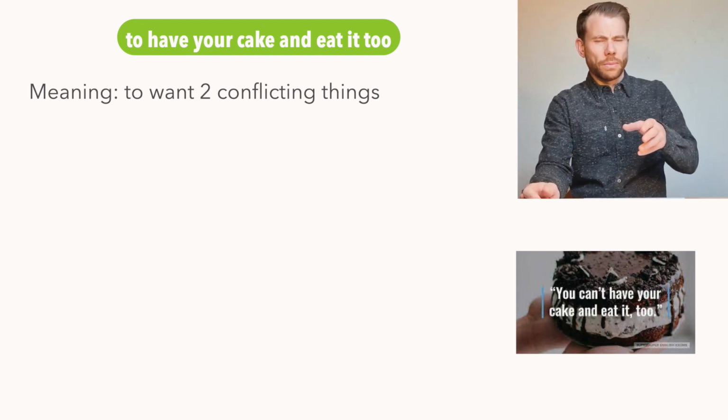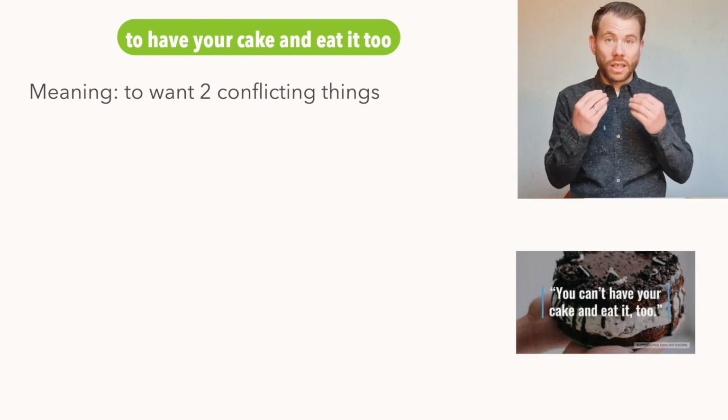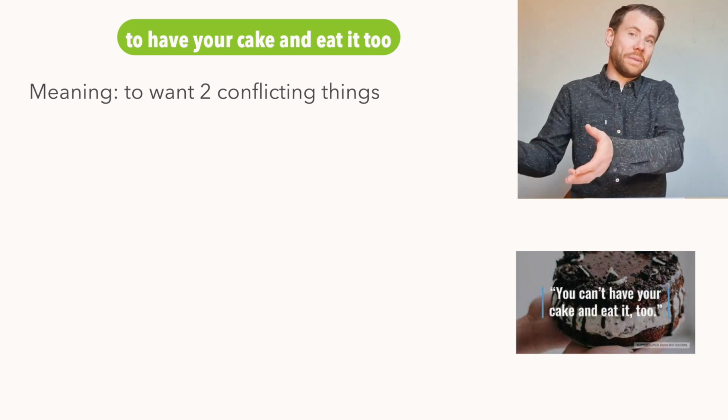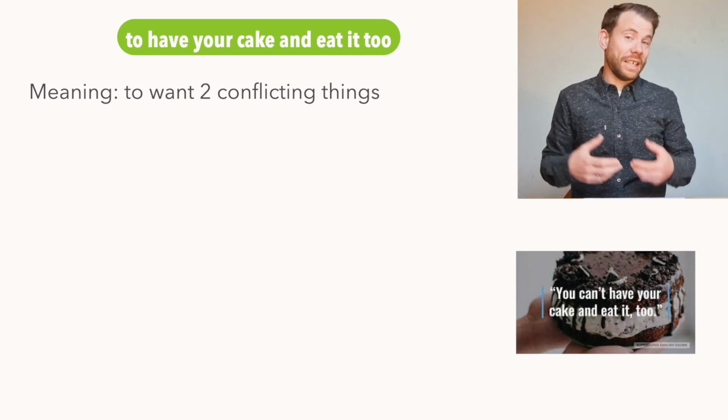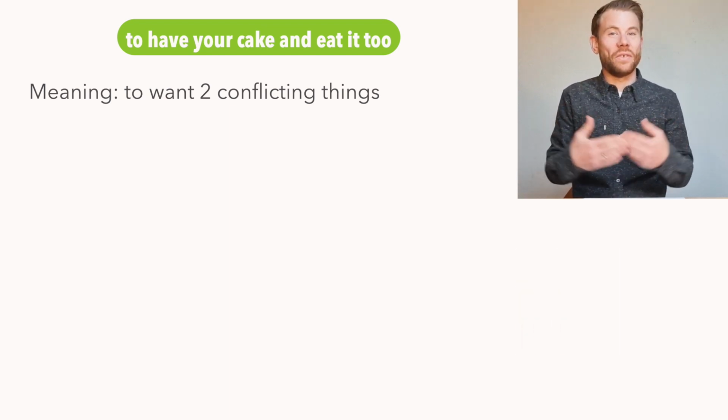And it's a bit strange for people the way it's constructed, but it means if you have a cake and then you eat the cake, you don't have the cake anymore. So you can't keep the cake and eat the cake. If you eat the cake, you don't have the cake. If you keep the cake, you don't eat the cake. These 2 things are conflicting.